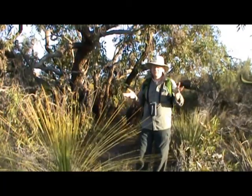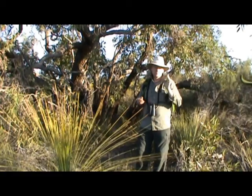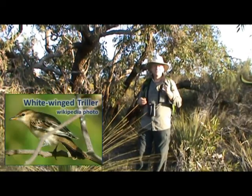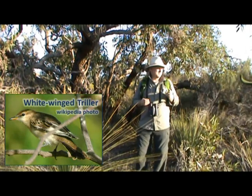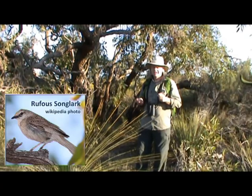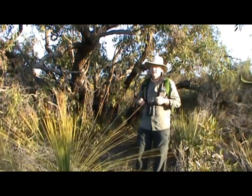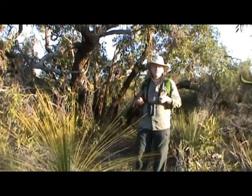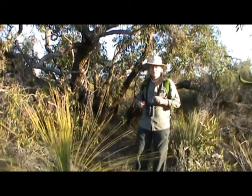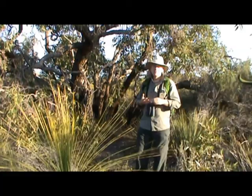And here we also have migratory birds from northern WA and even further north. We get trillers coming through, which are insect-eating birds. We've just had the pleasure of an encounter with a rufous songlark calling. These are birds which arrive in our spring, so now, or September, and depart in autumn. They're insect-eating birds that will breed down here and then travel back to their northern or, in some cases, depending on conditions, inland wintering habitats.